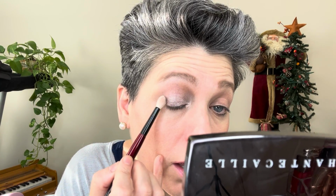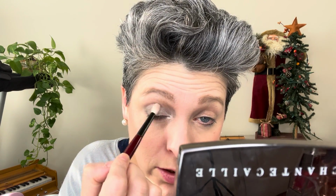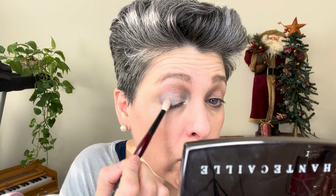So now I'm going to just turn my brush to the other side and I'm going to do the darker shade here. And I'm going to apply it in the outer corner. And right now I'm just trying to stay on my lid, even though I usually go above because of my hooded eyes. I want, when I open, to see the color up there.